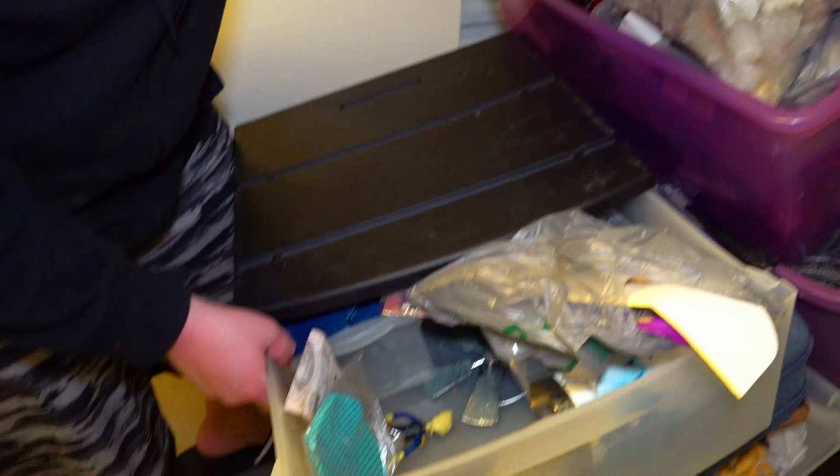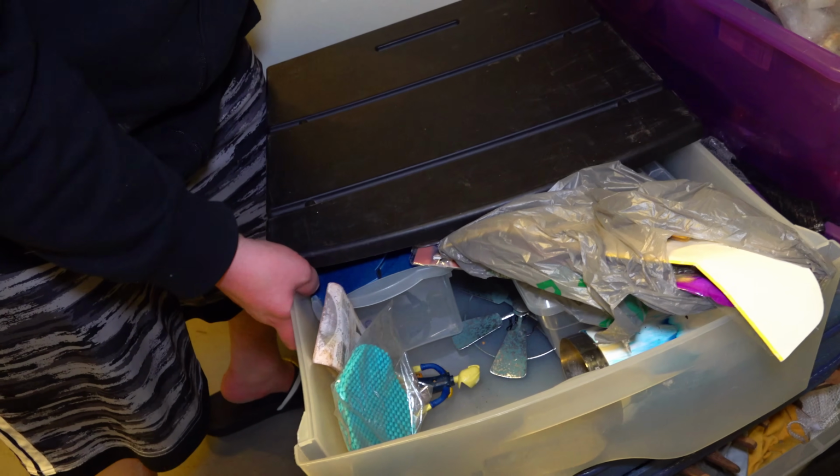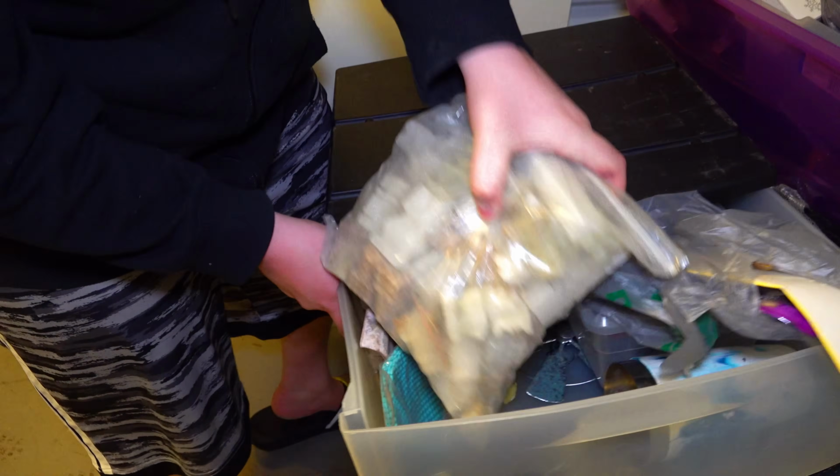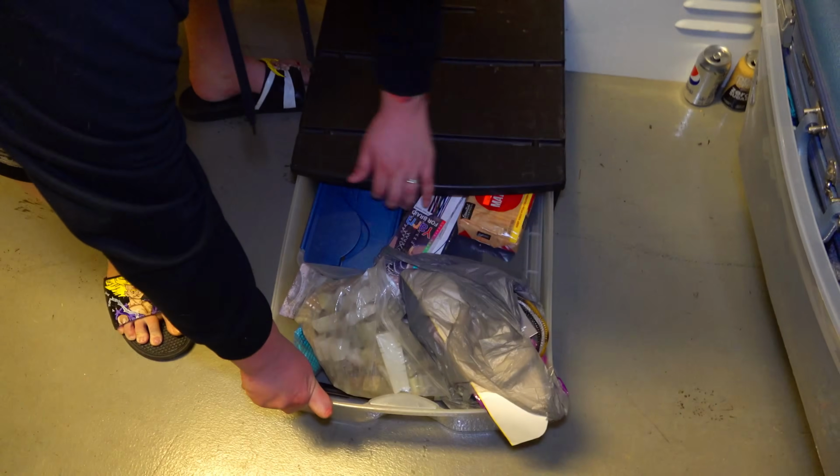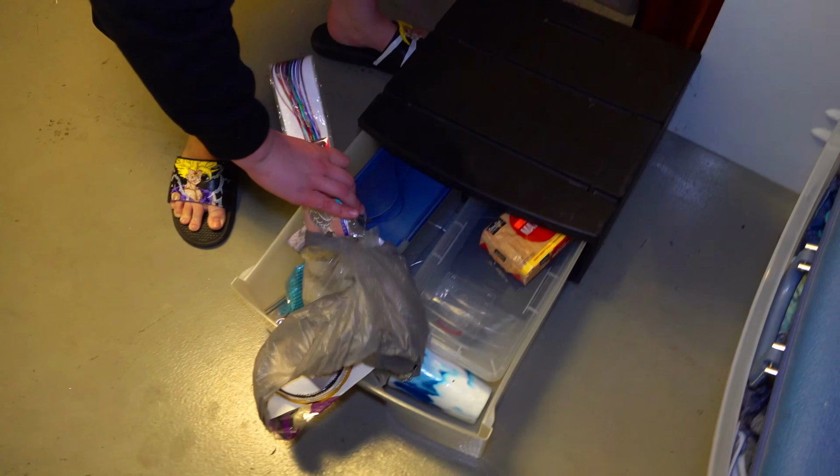This is the most challenging thing I've ever done in my life. Put it on the floor. We're going to have to set it down. Goodbye to my back. Let's bring it down here. Let's see what else is in here. And now everyone's going to see I'm wearing slides with no shoes or socks on. You're not supposed to see that.